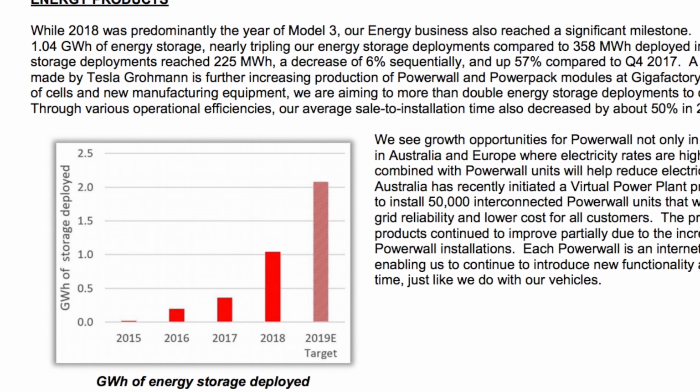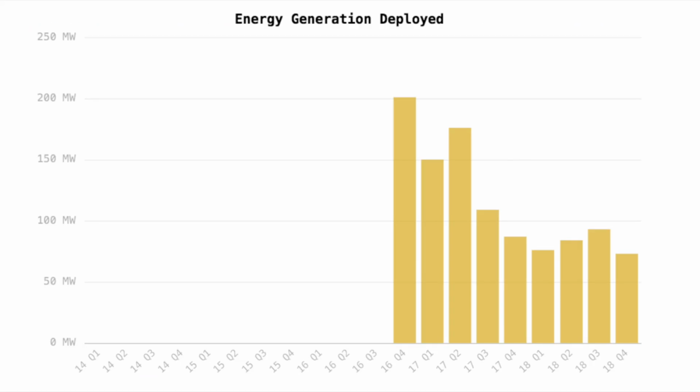But energy generation deployed, the solar business, once again declined in Q4, down about 20% sequentially, down even more than that, or about the same year over year. And the solar business has been on Tesla's back burner because this is still the panels, which is how they're generating the most of this revenue.